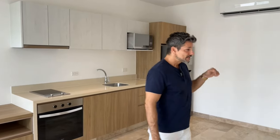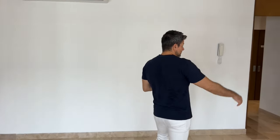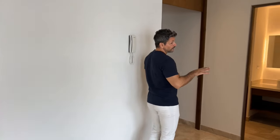So the flexibility of a two-bedroom lock-off is superior to a regular traditional two-bedroom. See, with a regular traditional two-bedroom, you wouldn't be able to rent out that second bedroom if you were here during the high season, or if you're staying in your condo, there's no way to get revenue from that second bedroom if it's not a lock-off. Now you can. So this particular unit is a two-bedroom, two-and-a-half-bath.